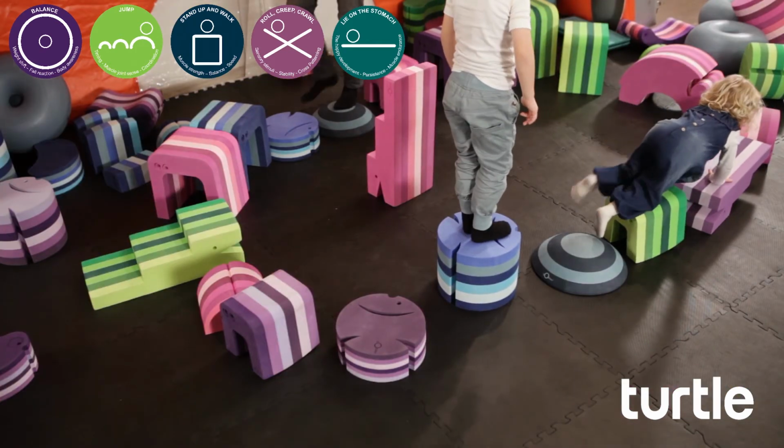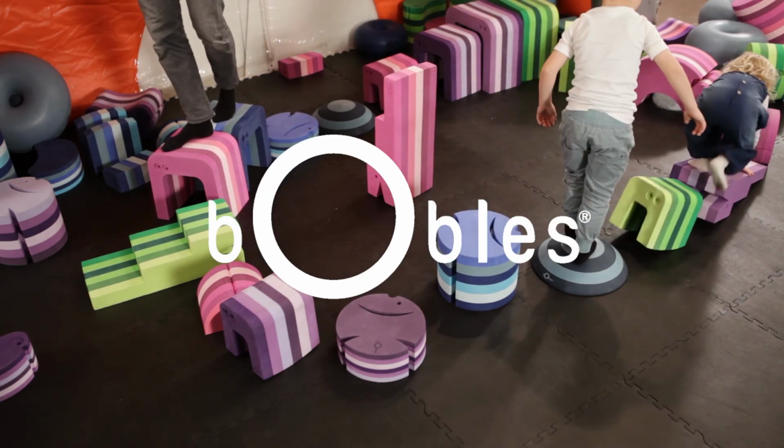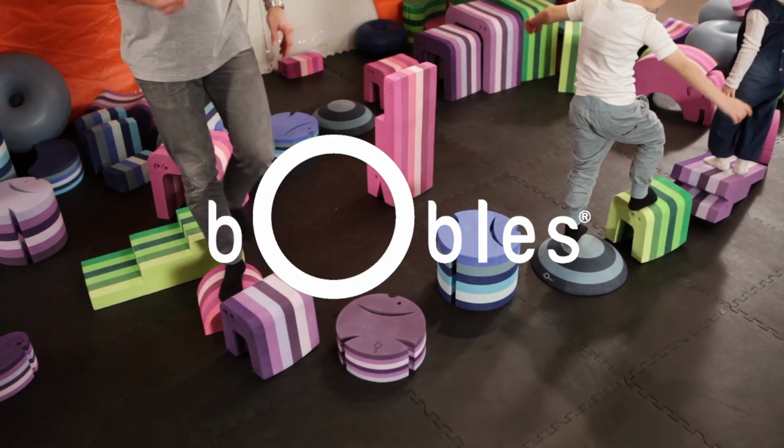The goal of bObles is to motivate children to be in movement as much as possible, stimulating and developing their gross motor skills in a fun way.